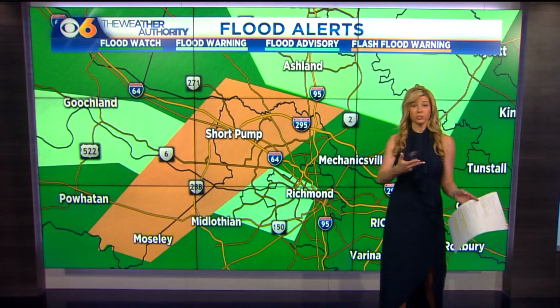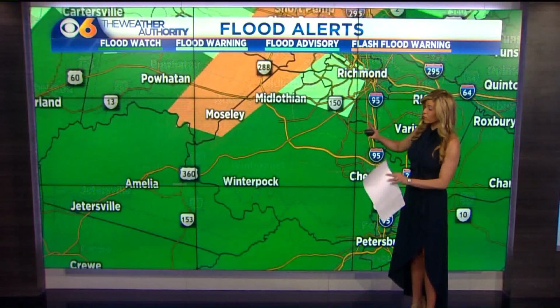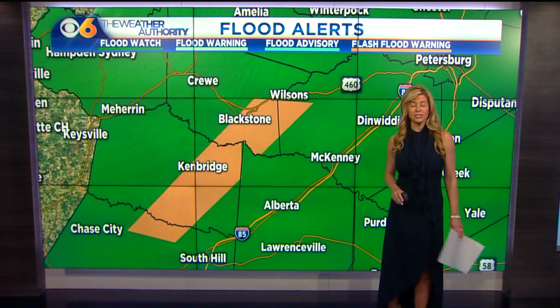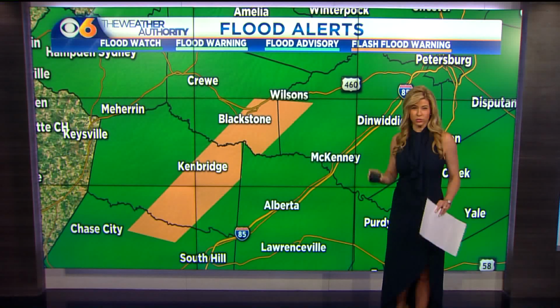So do you live close to a stream or a creek where you're going to notice that things are going to be edging up? Or if you do live in a location that all the water tends to drain down into, you're going to be seeing quite a bit of that taking place. Get away from those areas. We want you to stay safe.